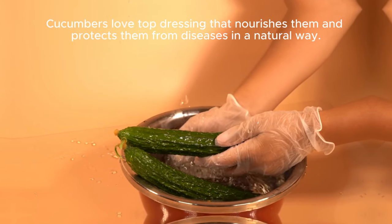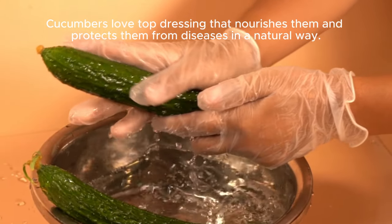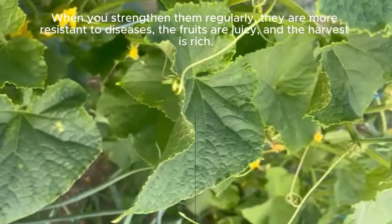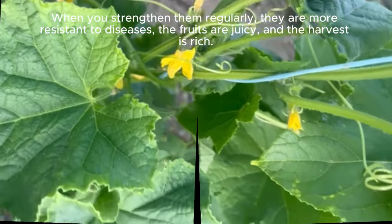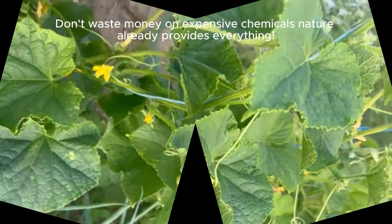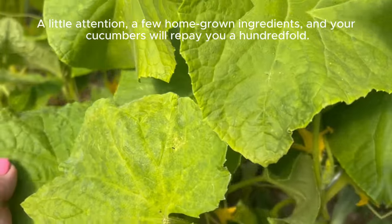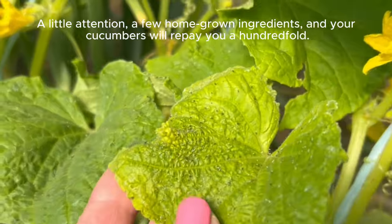Cucumbers love top dressing that nourishes them and protects them from diseases in a natural way. When you strengthen them regularly, they are more resistant to diseases, the fruits are juicy, and the harvest is rich. Don't waste money on expensive chemicals. Nature already provides everything. A little attention, a few homegrown ingredients, and your cucumbers will repay you 100-fold.